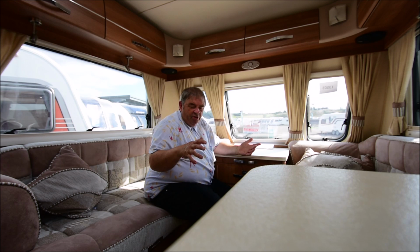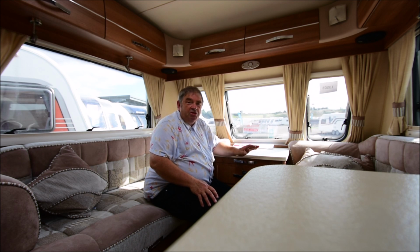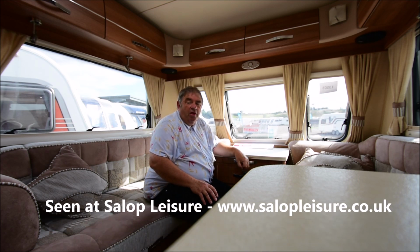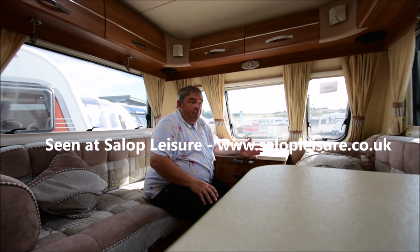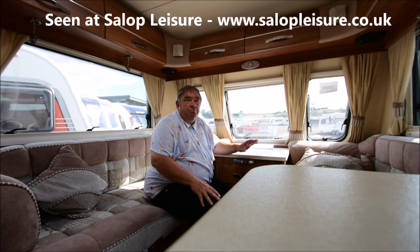The actual Whale heating itself is fine. I mean, I had one of these on test, and it was winter time, and it was fine. It kept it warm. But I was surprised that Auto Sleeper actually chose that blown air heating system for the Kensington range. So, just a nice van. You can't go wrong. Plenty of plug sockets, and so on.